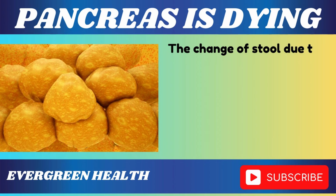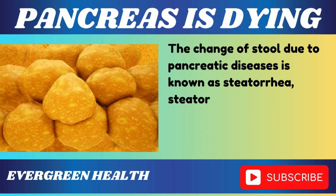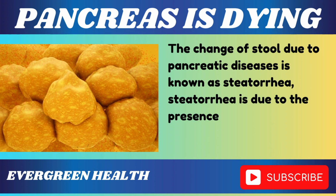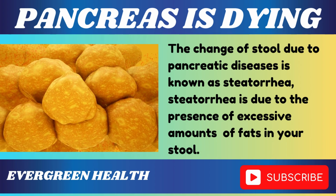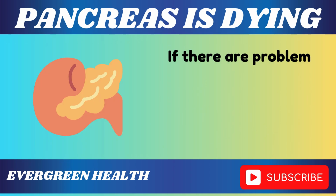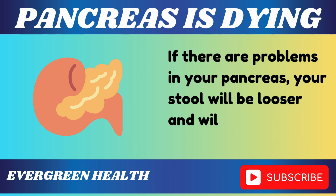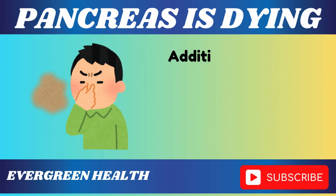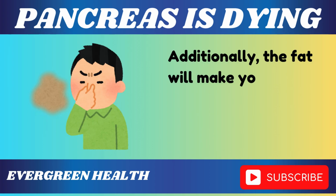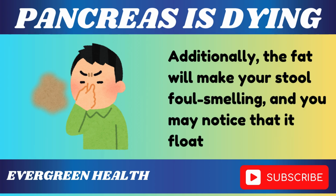The change of stool due to pancreatic diseases is known as steatorrhea. Steatorrhea is due to the presence of excessive amounts of fats in your stool. If there are problems in your pancreas, your stool will be looser and will acquire a pale, clay-like color. Additionally, the fat will make your stool foul-smelling, and you may notice that it floats.